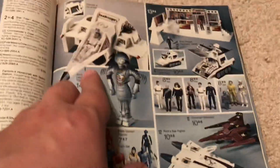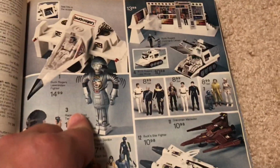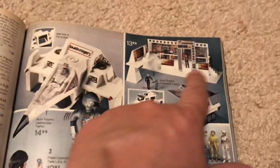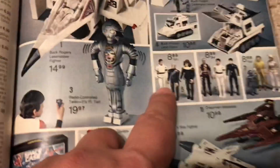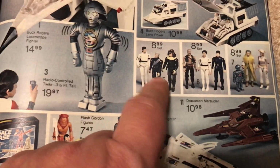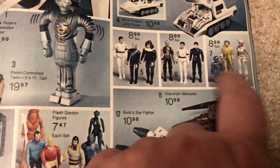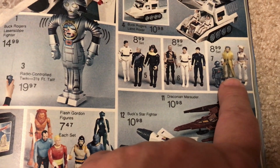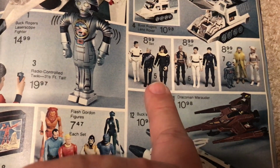And now look over here, Buck Rogers. This was a great TV show in the 70s and 80s. Buck Rogers spaceships, the little tank, a little Buck Rogers command center for your figures. And these figures were amazing because they had real good articulation. They had elbows and knees that bent, and they had a twist. They could twist in the waist. You had Twiki and Princess Ardala. You had Emperor, what was his name? Draco, Kane, Wilma, Tiger Man.